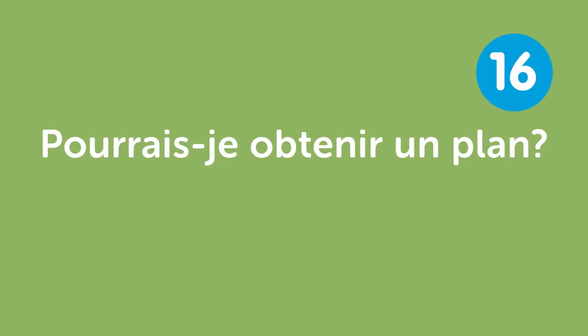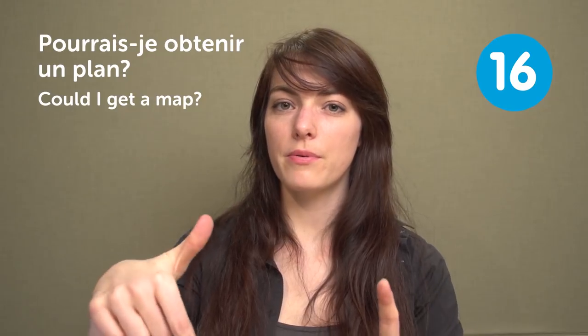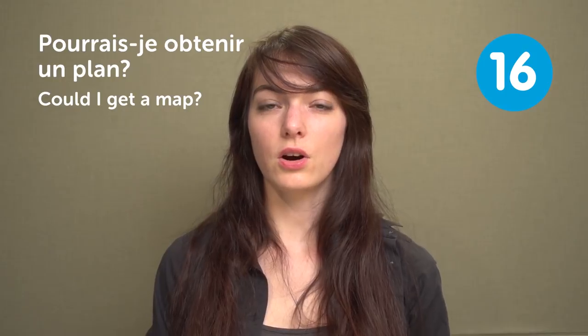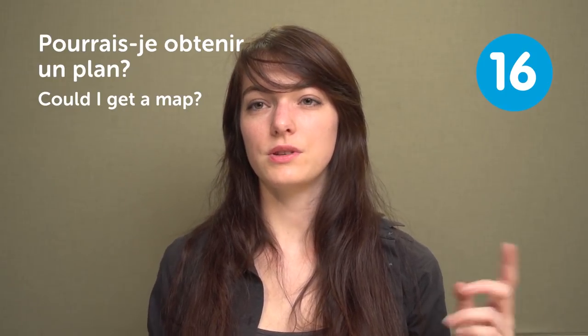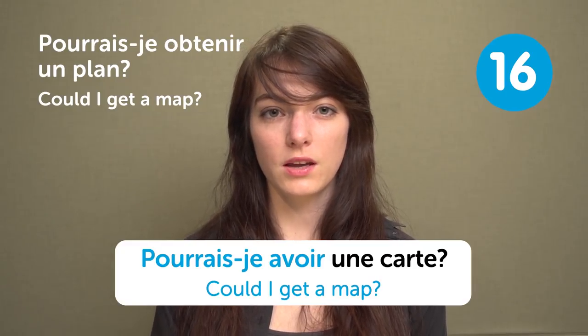Pourrais-je obtenir un plan? Could I get a map? Plan would be more a map of something you want inside, for example, if you're in a museum. And if you are outside and got lost and go to the information center, for example, you can ask, pourrais-je avoir une carte? Could I get a map?